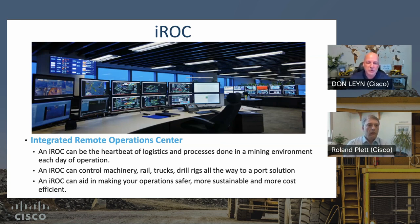It can help you control machinery, the rail lines, the trucks, the drill rigs, all the way down to a port solution if you happen to be an iron ore mine. And it can aid you in making your operations safer, more sustainable, and more cost efficient, areas that all the mining operations are really looking for.